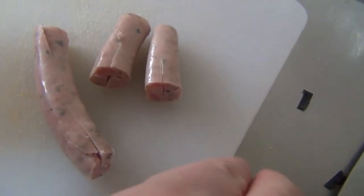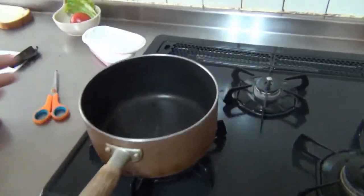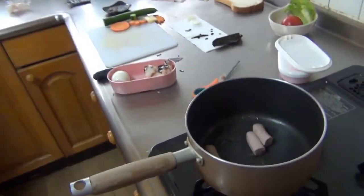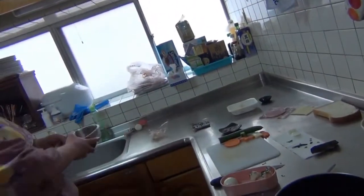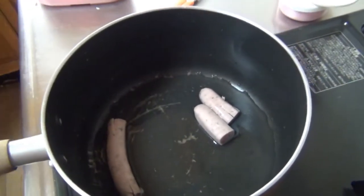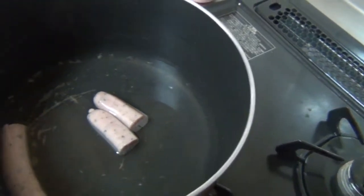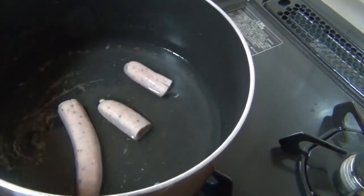Now these are like frankfurts, special Japanese frankfurts, so they're already cooked. But what I'm going to do is, I'm going to turn on my stove. I've got a frying pan here while I'm using a saucepan. And I'm going to put these little sausages in there with some water. Just a little bit of water. And they're going to end up looking like an octopus and a crab. I'll show you how to make their faces in a minute, okay, when it's boiled.